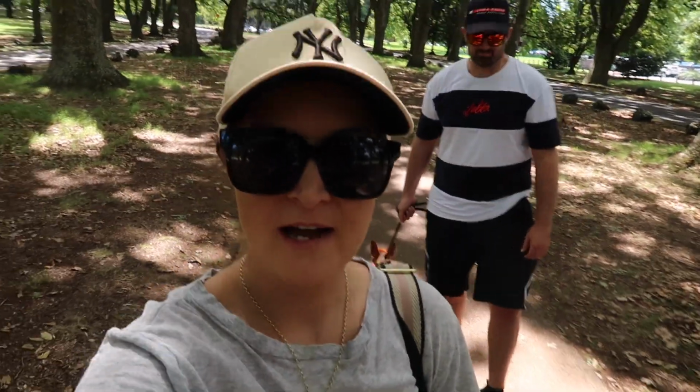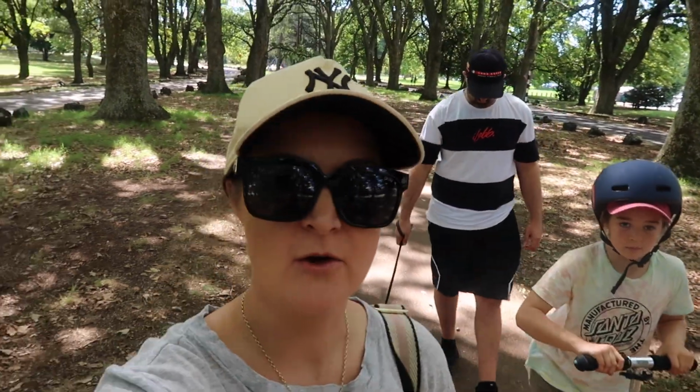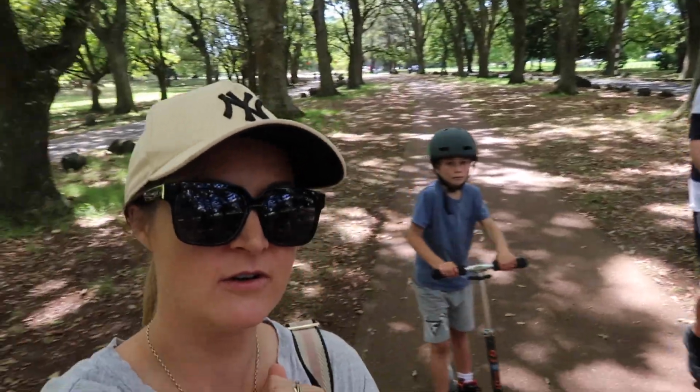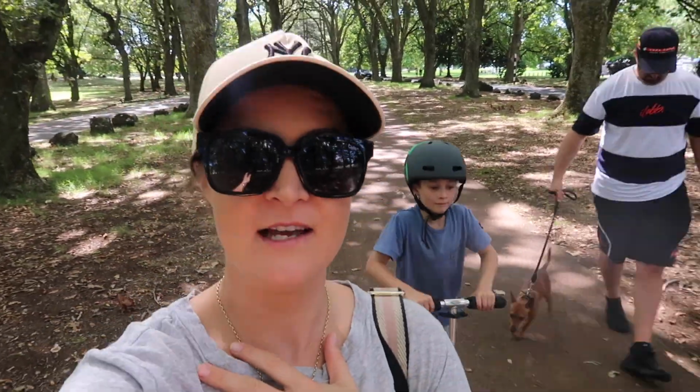We're currently in a part of Cornwall Park called Twin Oak Drive, which is basically a long road lined with trees that you can walk and scooter and bike and exercise down, and it is beautiful.